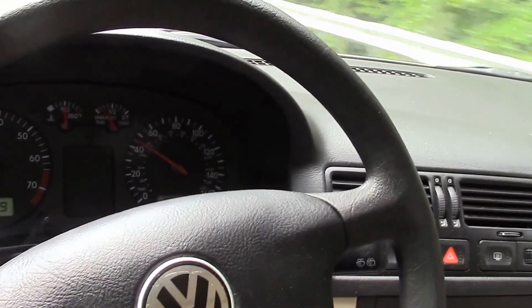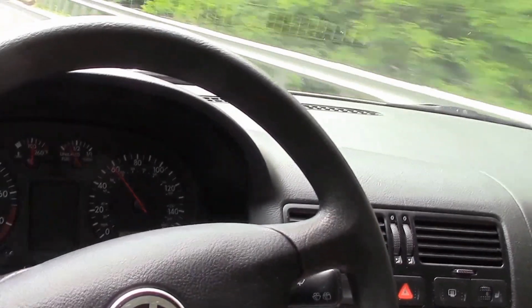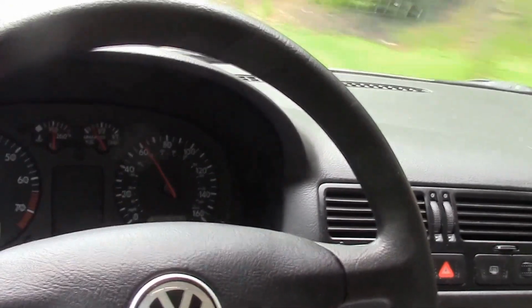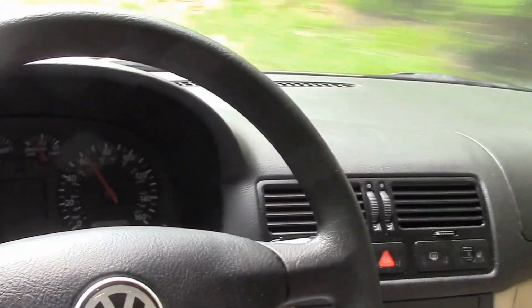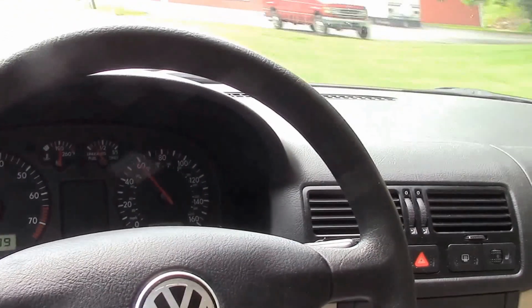It's not a race car by any stretch of the imagination, but it gets up and goes pretty good. I mean, we're almost at 60 miles an hour now, and I'm certainly not hammering on the car. And as you can see, it shifts nice and smooth. The trans feels great. It pulls like a horse. The clutch is good as can be.